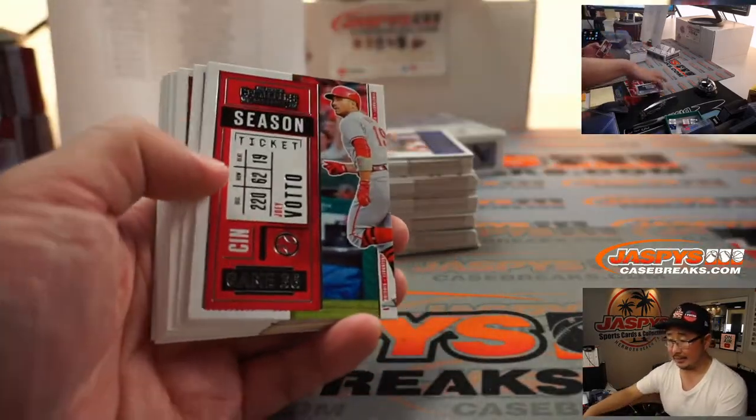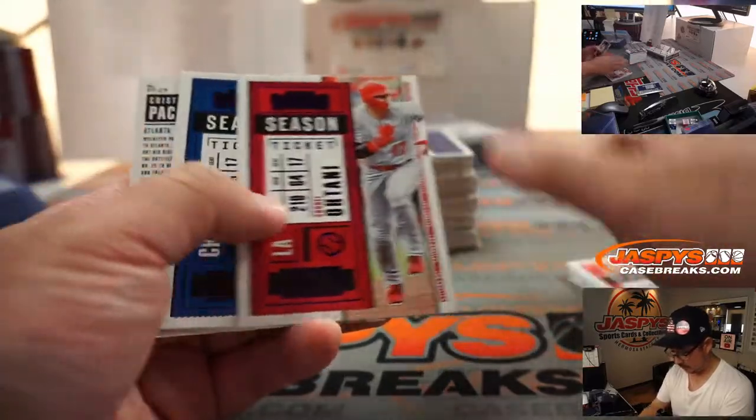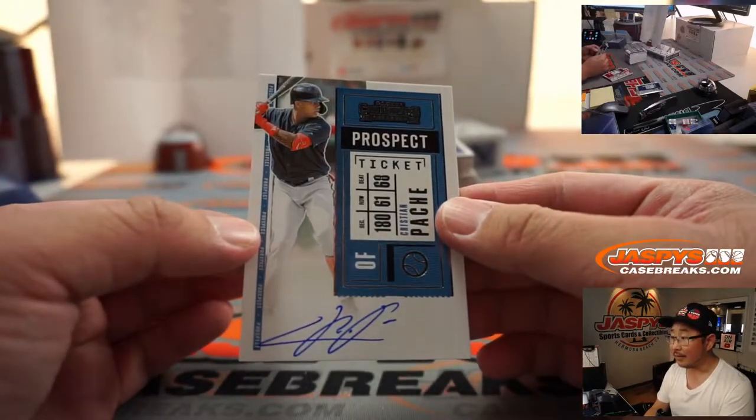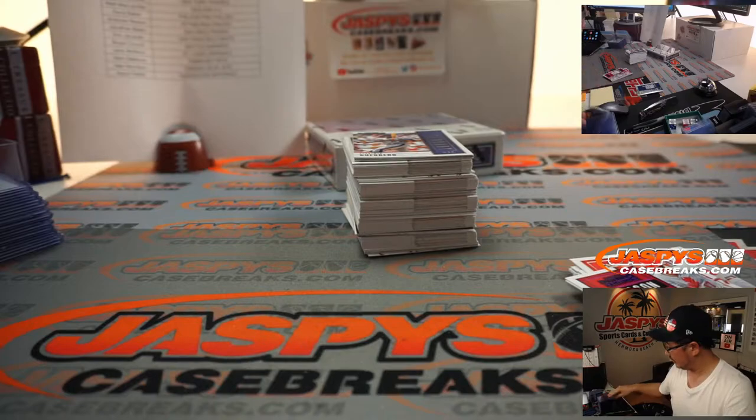All right, good luck. Swig, what's going on? And we've got Christian Pache. Nice. Great prospect ticket on card autograph for Lloyd and the Braves. That's nice.